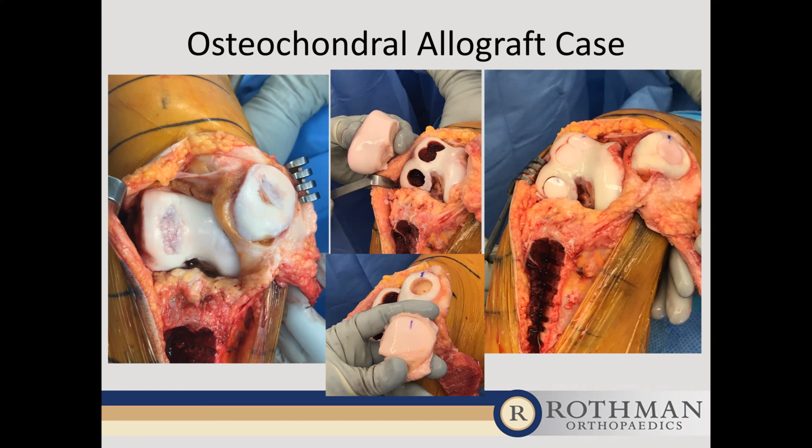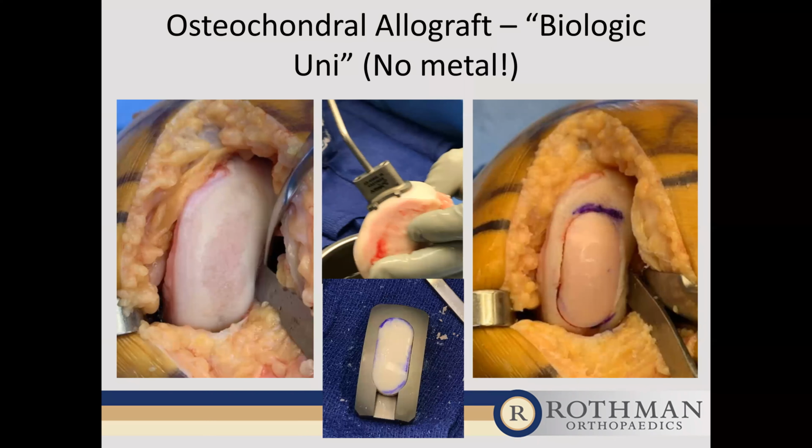And this can be in both young patients and sometimes in older patients who don't have more advanced arthritis throughout the entire part of their knee. And this is something we call a bio-uni, or a biologic uni. So basically, the slide on the left shows a pretty significant area of cartilage damage. This is someone who, in many circumstances, would get a partial knee replacement because it's completely worn down to the bone. And this is what we call a bio-uni. We're able to take that cartilage graft, mold it to fit exactly in the area of damage. And now, instead of getting a metal and plastic partial knee replacement, we've really done this with cartilage. So there are certain settings where this can be done.